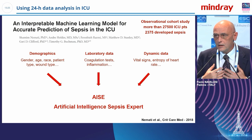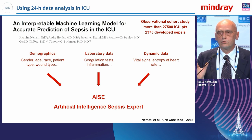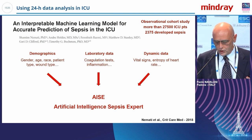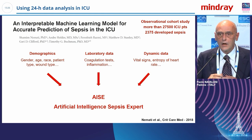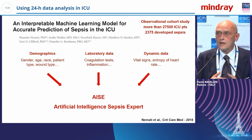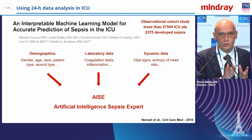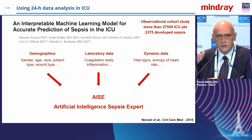Last, my personal opinion regarding the future of monitoring is related to the use of artificial intelligence, not to consider one specific physiologic type of data, but to merge together demographic, laboratory, and dynamic monitoring data to define some index which is able to alert about the risk of the patient to deteriorate or the risk of a patient of not being stable in the next day or two.